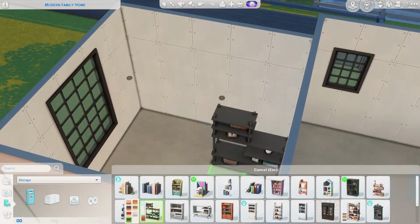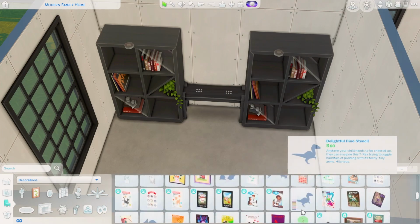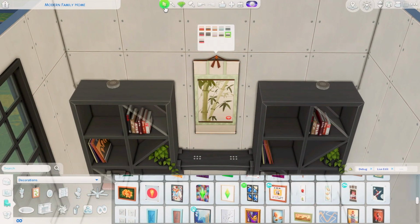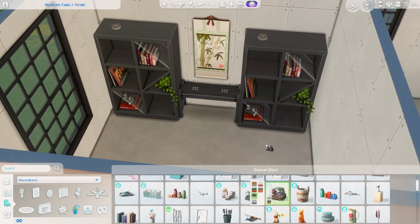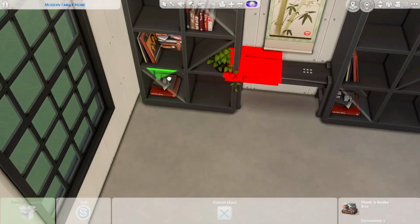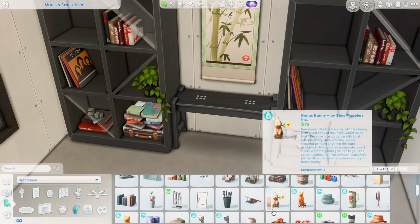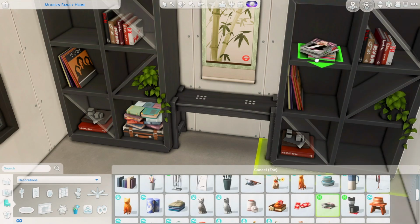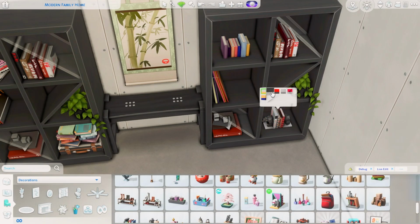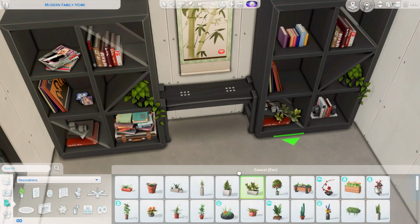Then I returned to the downstairs part of the house and decorated the office. Didn't do too much in here, just went with the dark wood theme, and I think it turned out pretty good actually. Really like using the black wood swatches. I need to use them more often actually. I usually go with lighter swatches or more neutral colours. But yeah, just put some more clutter on the bookshelves from the Moschino stuff pack, and I really like those bookshelves. I think they're probably one of my favourite bookshelves in the game actually.